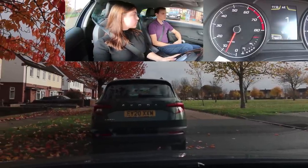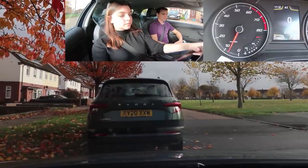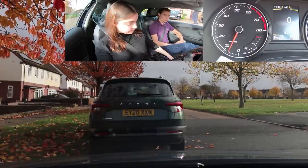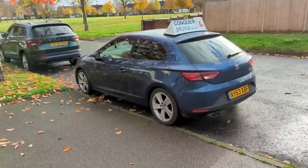Her adjustment did not improve her position. She simply went forwards and then came back to exactly where she was before. Okay, thank you. If you can secure the car, please. Oh dear, she's on the pavement.